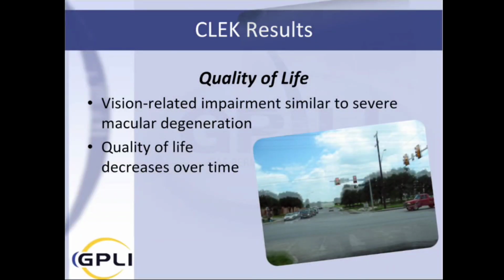The CLEK study showed that people with keratoconus reported significantly impaired vision-related quality of life, as measured on the National Eye Institute Visual Function Questionnaire, similar to people who had severe macular degeneration. A 10-letter decline in high-contrast binocular visual acuity or a 3 diopter increase in corneal curvature were associated with significantly larger declines in vision-related quality of life. Keratoconus is associated with significantly impaired quality of life that continues to decline over time.